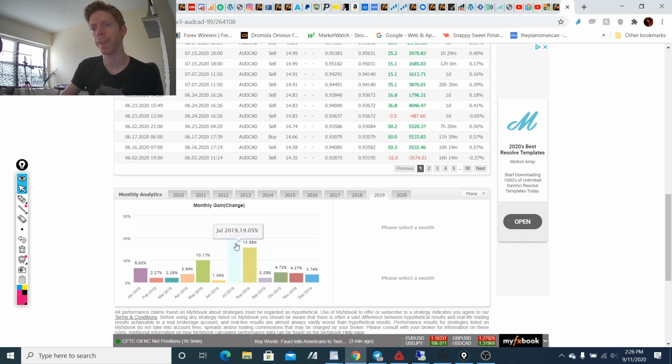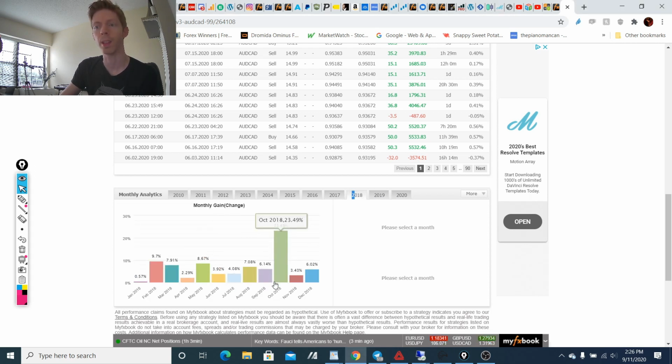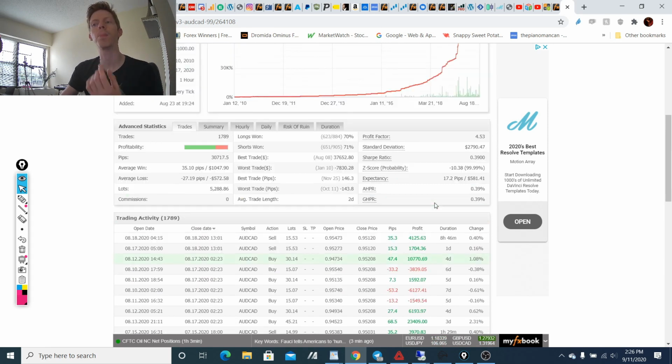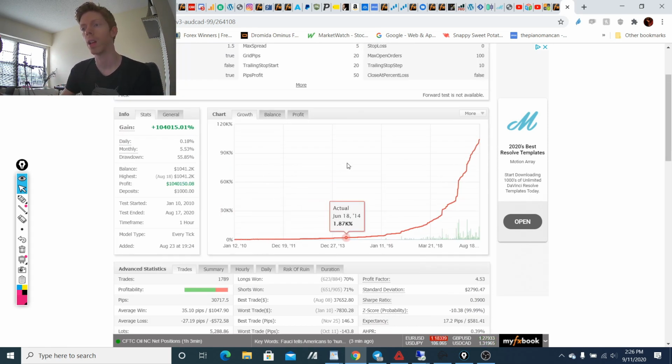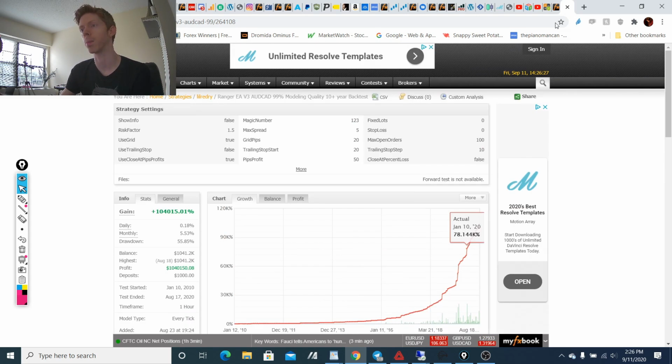Okay, now, you can see that there are some pretty big potential profitable months. For example, in October 2018, there was 23%, and also 19 and 15%. So there can be a pretty big profit increase using the new version, which is pretty awesome. I'm pretty excited about that, and you shouldn't be too scared about the drawdown combining together.